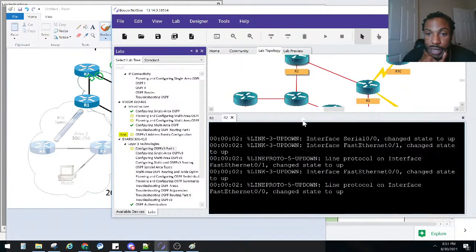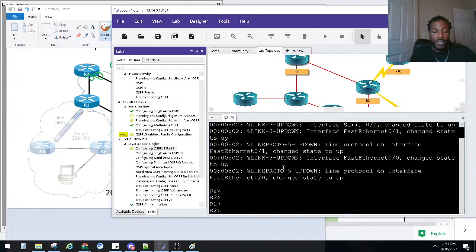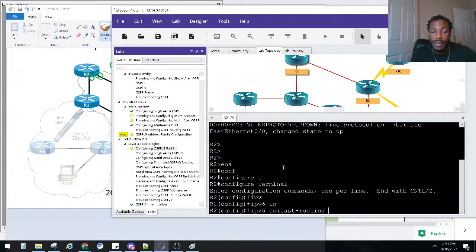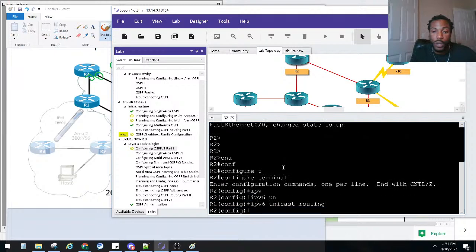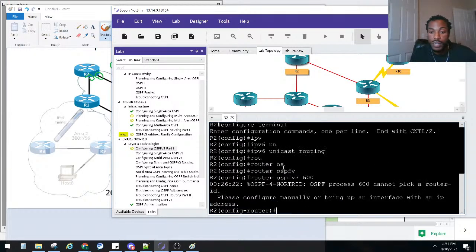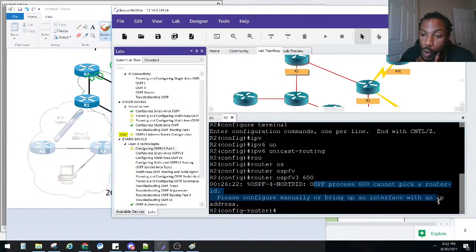Let's go back to router 2. Turn on IPv6 with ipv6 unicast-routing, that enables IPv6. Then we go to router ospfv3 600. And look at this error right here. OSPF, we got a level 4 message, says no router ID. OSPF process 600 cannot pick a router ID. Please configure manually or bring up an interface with an IP address.